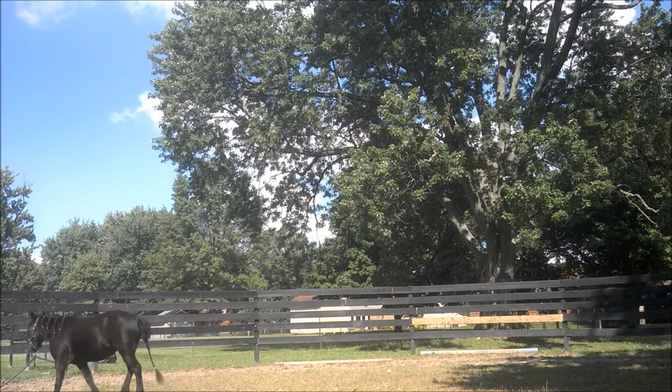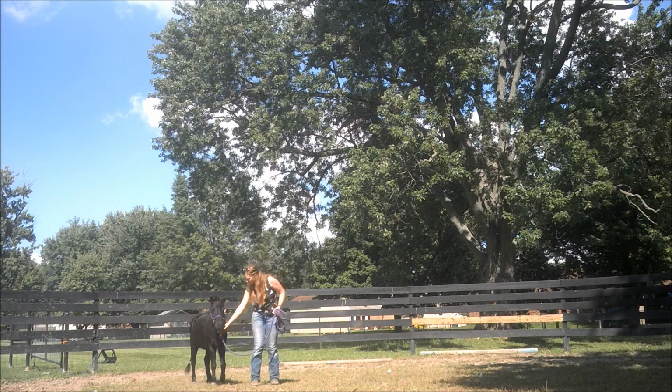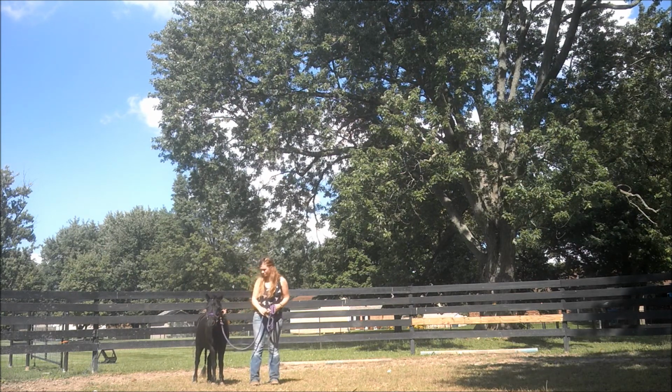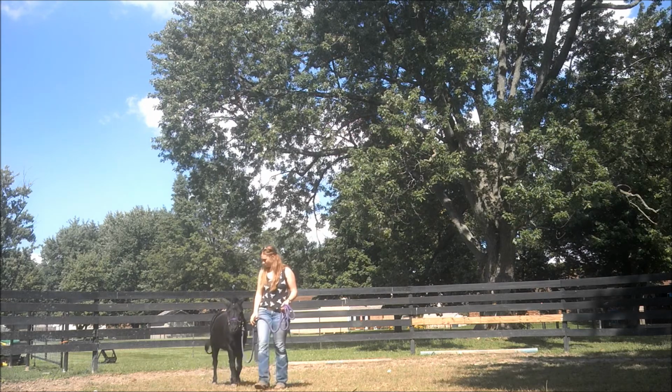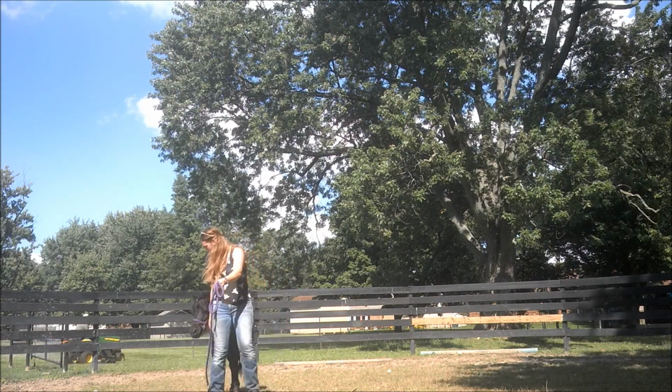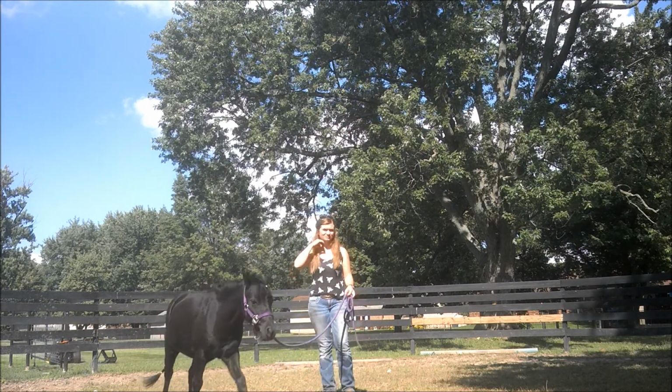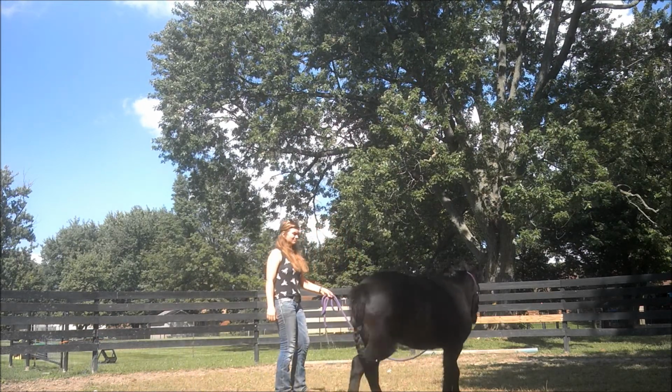So next, since I'm going to start doing Liberty, since she's going off my body language really nicely now, I reattach the lead rope to the top ring of her halter, where you don't have that direct pressure on her nose. You're still connected to her, so I can still yank her head around if she just decides to leave because she thinks I don't have any control of her. But she's doing pretty good. You can see she's got a nice drape in the rope.